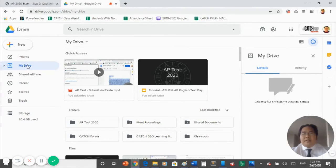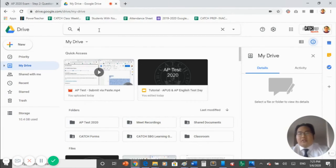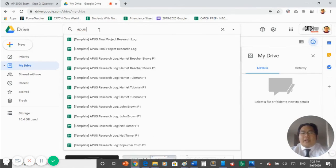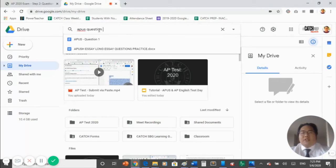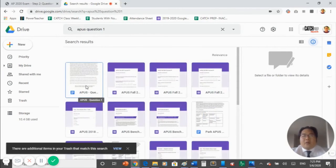Inside of your Google Drive, click My Drive, and then go to the search button. In the search, you are going to type in the name of your answer document. Ours was APUSH question 1. When you have located the file, open up your answer document.